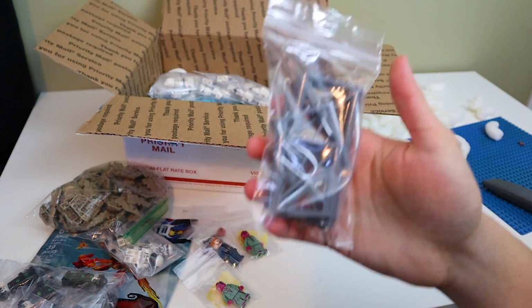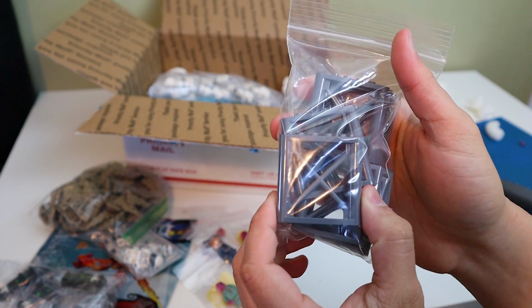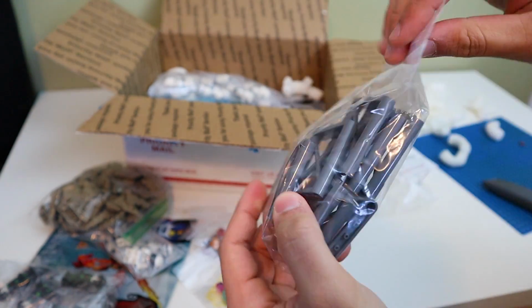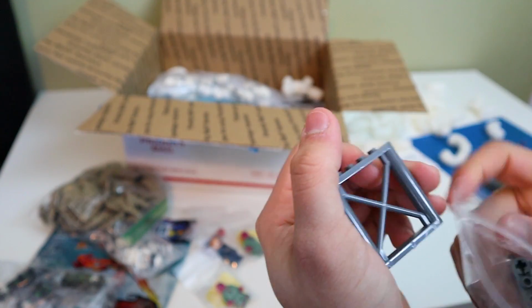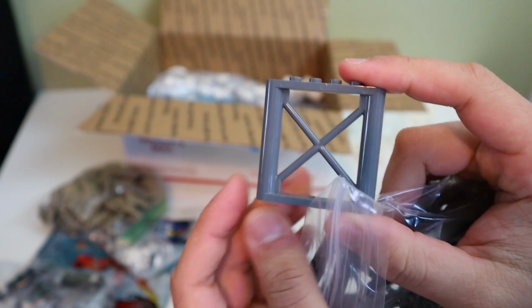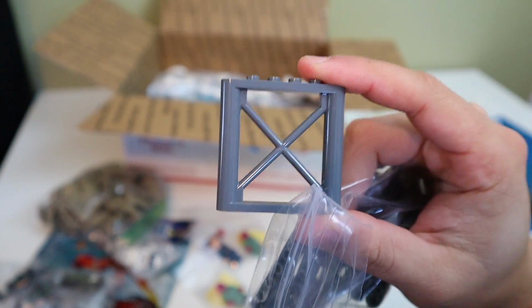So now up next here, we have one of my favorite parts of the haul. We have only 8 of these. I believe this is 6x6 dark bluish gray crossbars, or whatever they are called. They are pretty commonly known. However, they're really expensive. These go for anywhere between like 70 cents to $1 each on Bricklink. I got these for 10 cents each, which is again an incredible deal, and that's kind of what you get with Blaine on March 3rd.